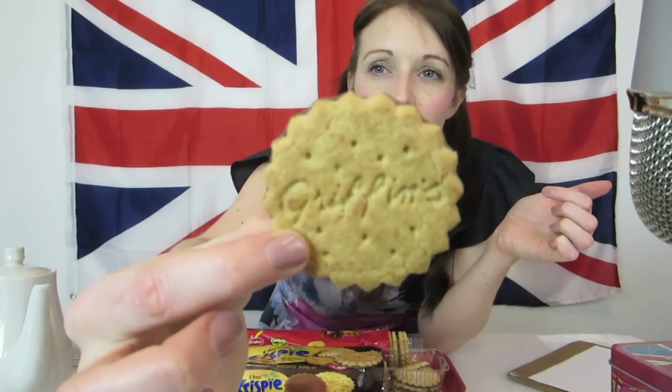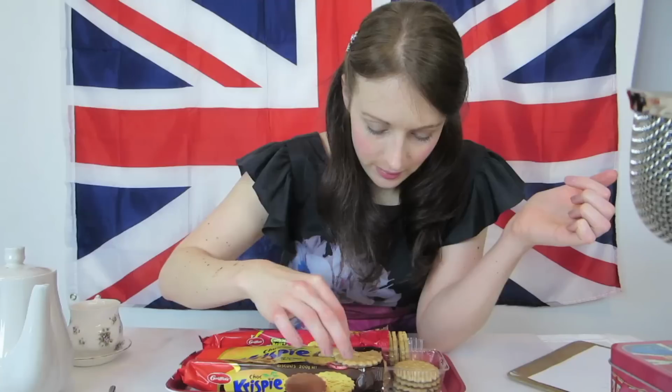So that's what they look like. Oh wow. Oh my goodness, they smell amazing. I'm looking forward to these. Quite a plain design. That's obviously the coconut biscuit and then the chocolate on the back. Gonna have a bite of the snapped one. Oh my god, these are amazing. Wow.